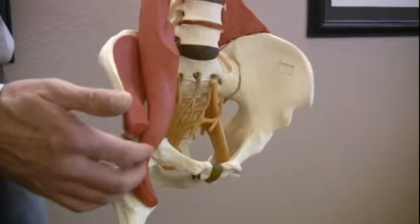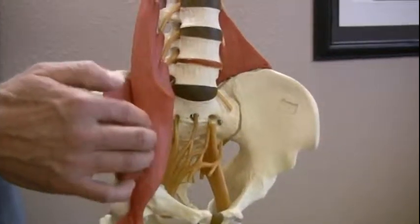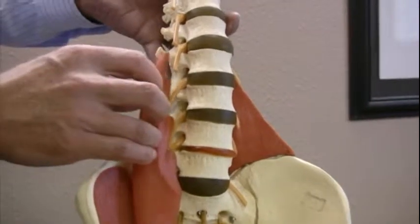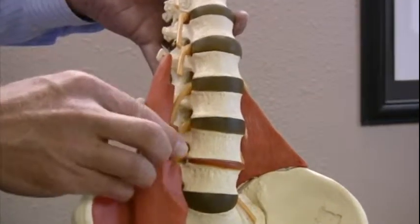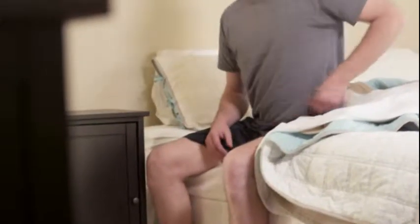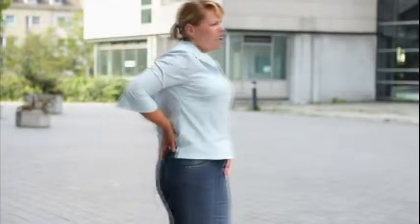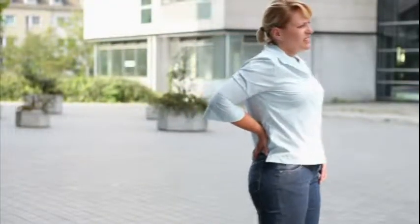And that hip flexor connects onto your lower back in a very intimate way. It actually connects on the disc in your lower back and on some of the vertebrae in your lower back. And if that muscle gets shortened up, it causes a lot of tension and compression in the lumbar spine, and also can give you problems in your hip joint.